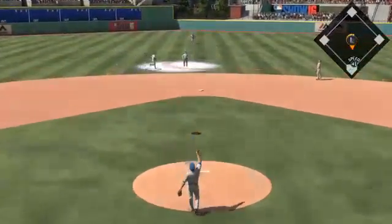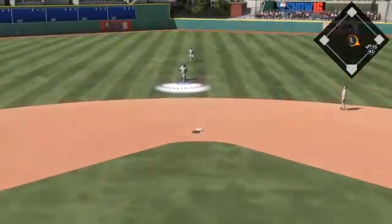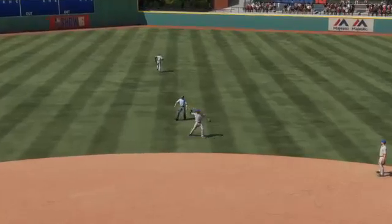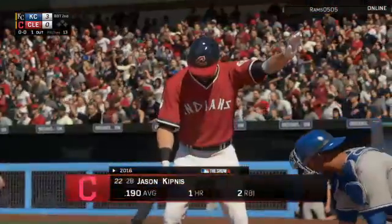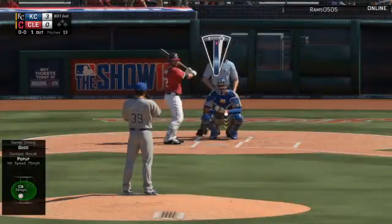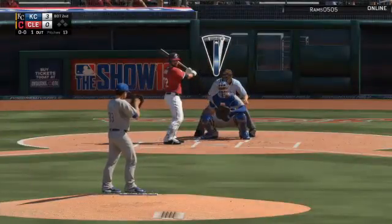And he gets him to lift one high in the air and drifting out to shallow center. And that's taken in by Escobar for the first out. So one away here with the bases empty. And standing in now, the power hitting second baseman, Jason Kipnis.